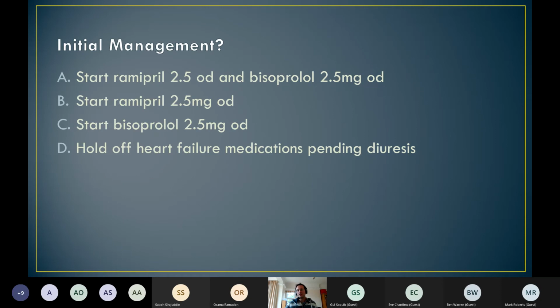It's a hassle optimizing drugs. It may not happen that effectively. So the more you can do in hospital, the better. But somebody like this, whose blood pressure is a bit borderline, whose renal function is a bit borderline, you could tip things by starting drugs too soon. So option D here would probably be reasonable. Option B of just starting ramipril, that's probably also reasonable.